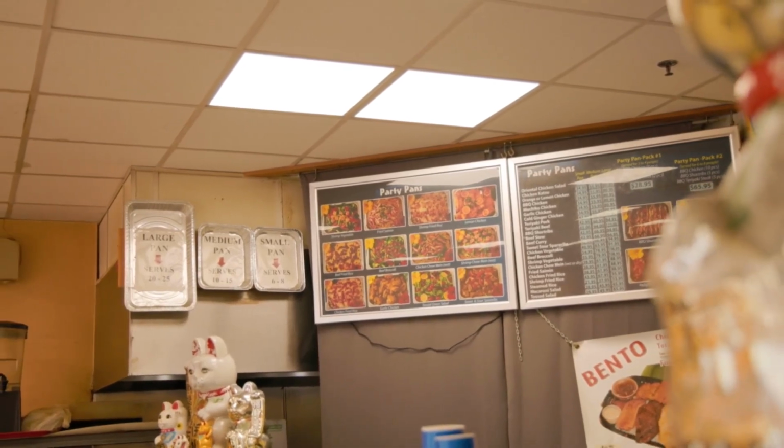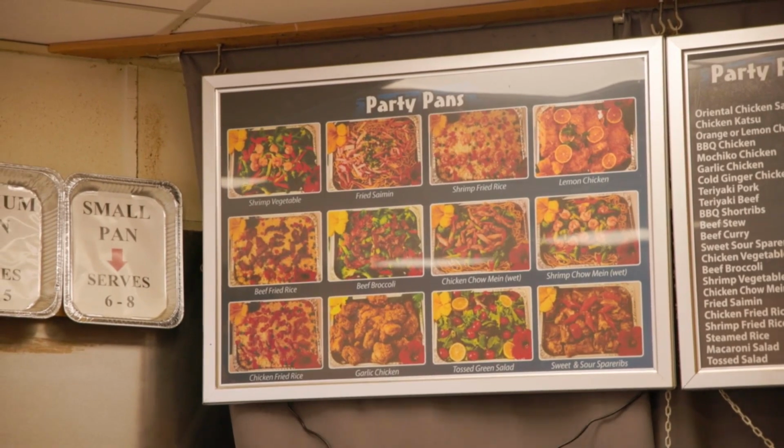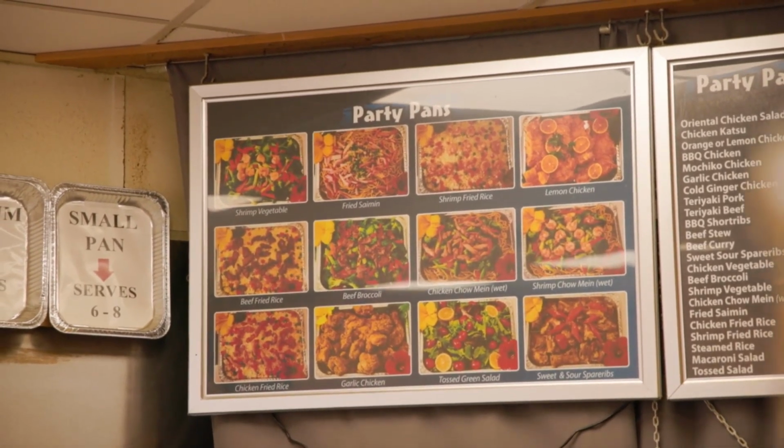Now, I also hear that you guys help out with parties in terms of catering, right? Yes, we do. We offer a multitude of pans. We serve most of our plate lunches in pans, and we just ask that you come in a day before or 2 weeks before. We'll just ask for the time that you want it and the day, and then we'll have it ready by then. You can either pay over the phone or in person.